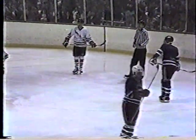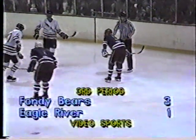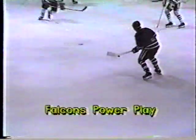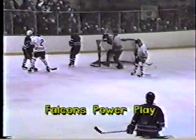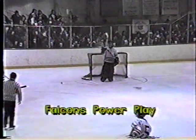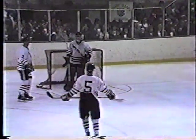And it'll put the Falcons of Eagle River on the power play where they are 0 for 4 on the night. This will be their 5th PP of the hockey game. Neither team with a power play goal yet here this evening, but obvious opportunity right here for Eagle River to really get back into this one. And off the stick of Bodenstein up into the netting behind, his second save of the period. So we'll face it off again in the Fond du Lac end.